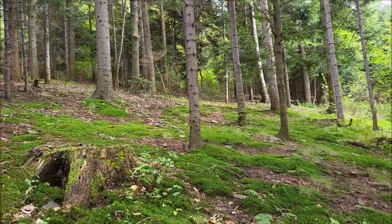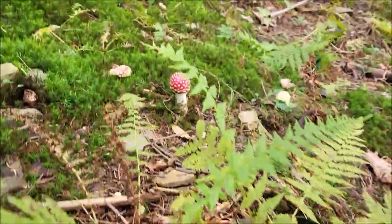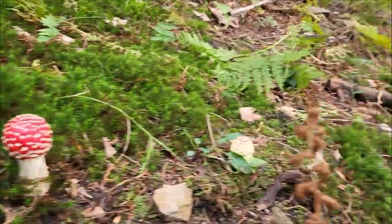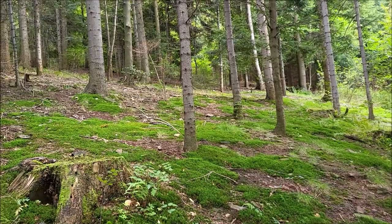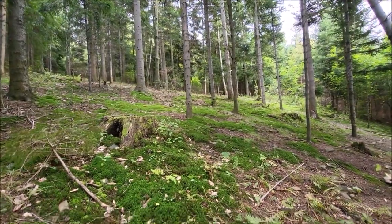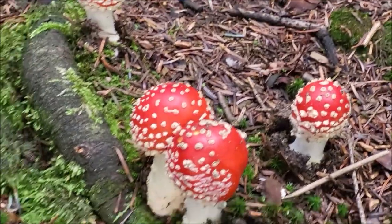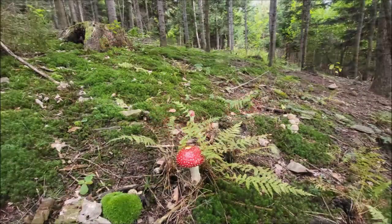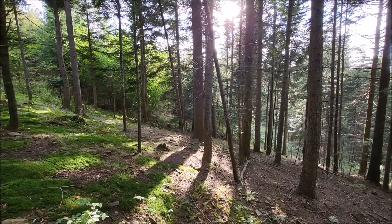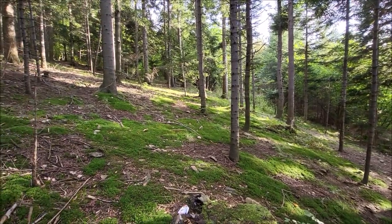Alright guys, some real beautiful fungi, Amanita muscaria, just like from a fairy tale. Take a look. And here's some more. All right, time to move on, guys. Some more mushrooms are waiting for us.